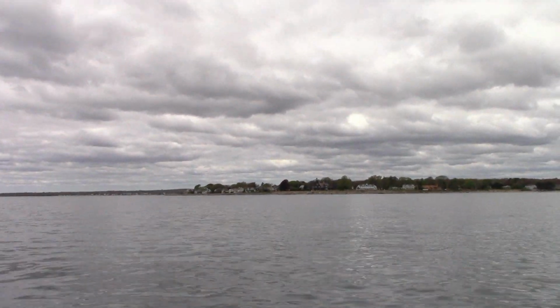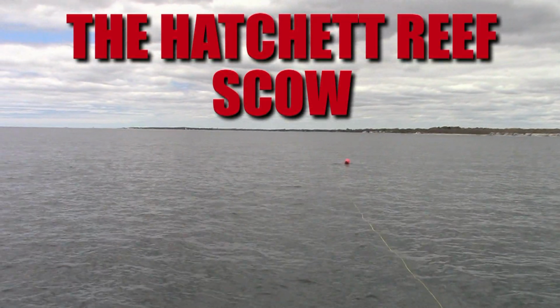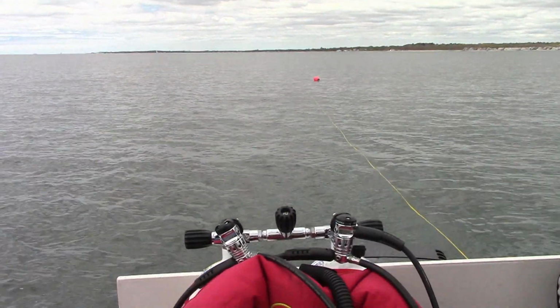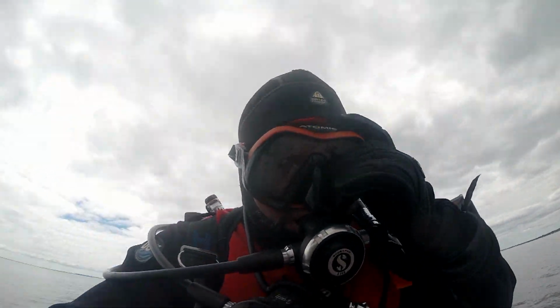Hello there, Captain Dennis here with Squalus Marine Divers. Today we're up off of Hatchett Reef, or just kind of east of Old Lyme in that neighborhood. And we saw a wreck on some charts and we came out to scan it, and this is what it looks like. So we decided to get suited up and get in the water and check it out. The weekend looks a little nasty, so we're trying to get this done before the rain comes. So hopefully we'll have some pretty decent visibility, and so far, so good.